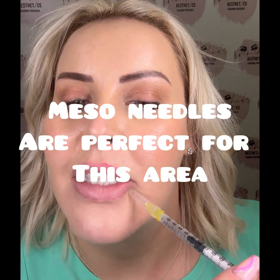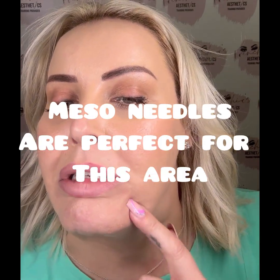Downturn smile. Oh, I do need a lot of Botox. Downturn smile. So you can see here and here, this muscle. So this muscle runs all the way down. So if they're really strong, I would do 4 units there, 4 units there. If it's really strong and you can feel it all the way down here, and you have a really good feel, make sure you can feel it tightening. So you're going in at 90 degrees, about 2 to 3 millimeters.